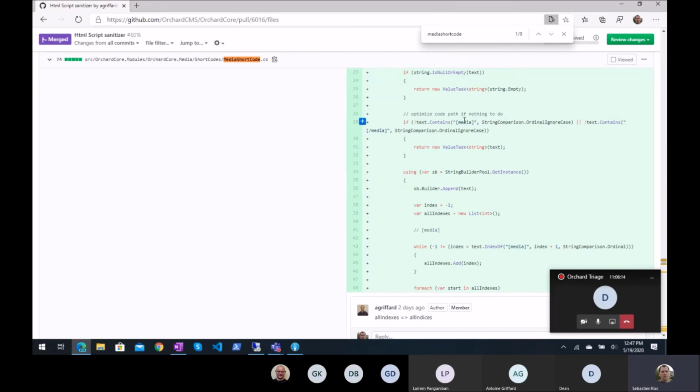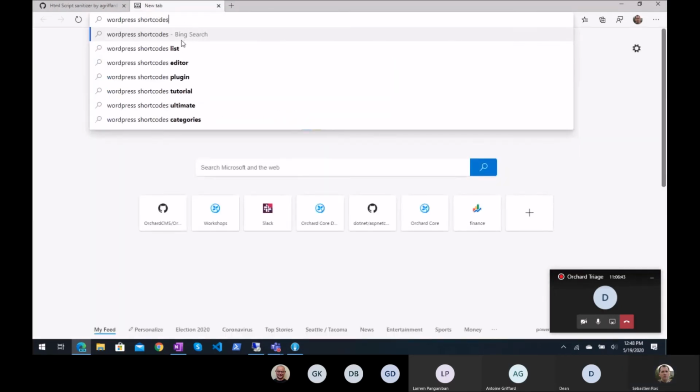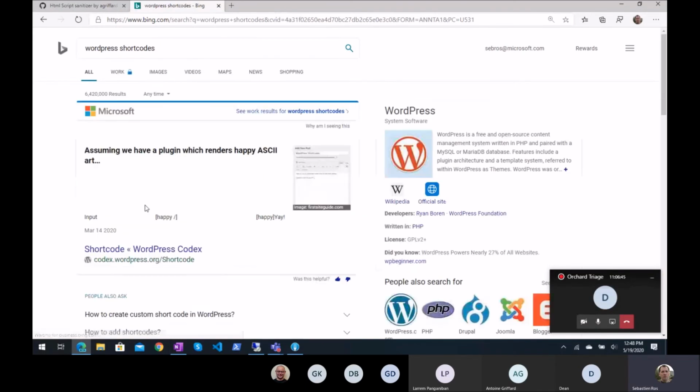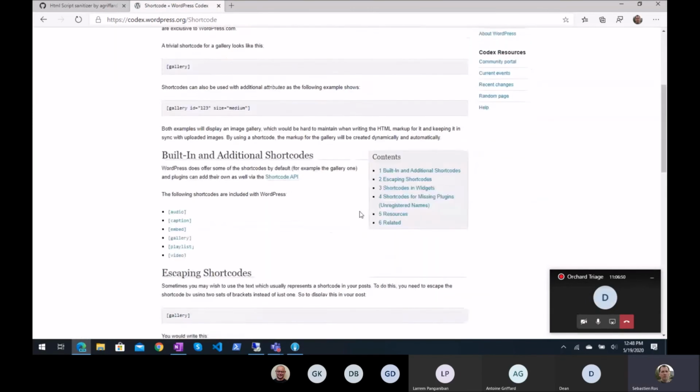Like one example could be a read more. You would just render a link, read more, that will link from a summary to the full blog post. And I think that's one we have in Orchard 1 already. Okay, why is it called shortcode? Because WordPress calls it shortcodes, and that's exactly the syntax that WordPress uses.